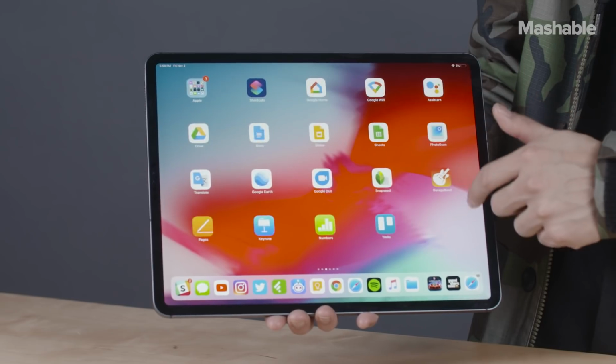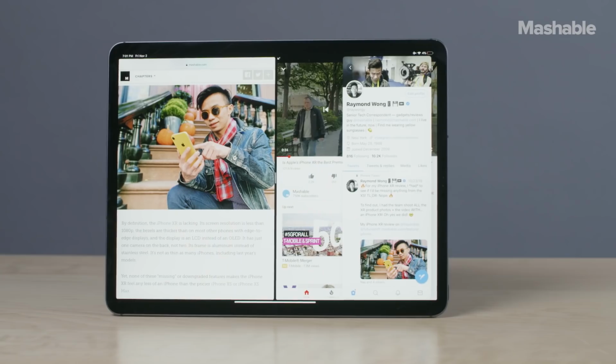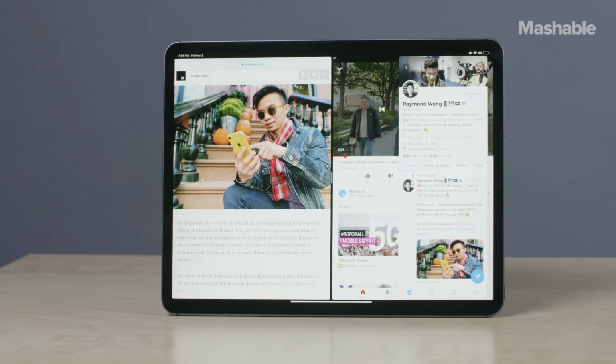iOS 12 is, well, it's iOS. It's fast, smooth, and feature-packed, just like on iPhone. On iPad, you get decent multitasking like on other iPads. You can open 2 or 3 apps at the same time, but it also could use some more laptop-like features you can only find on macOS and Windows.